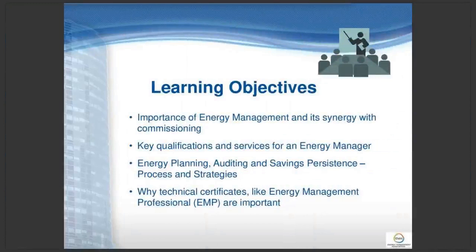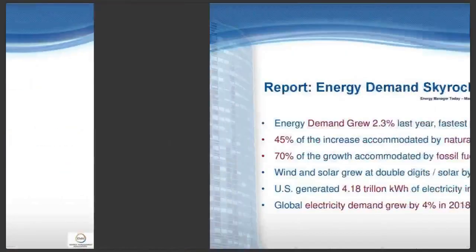Again, our learning objectives, we want to talk a little bit about the importance of energy management along with its synergy with commissioning, the key qualifications and services that an energy manager or energy management professional would provide, and those include things like energy planning, energy auditing, and then working through the implementation of various measures and that measurement and verification and savings persistence. And then finally talk a little bit about why technical certificates such as the energy management professional that we provide are very important. So with that, we'll start out.